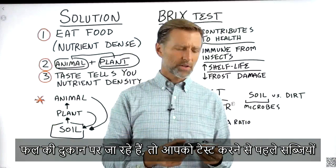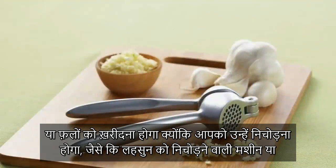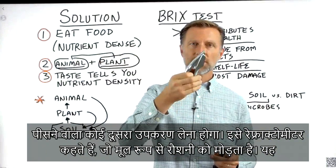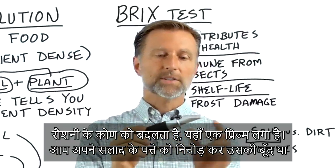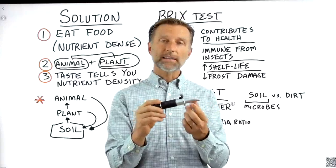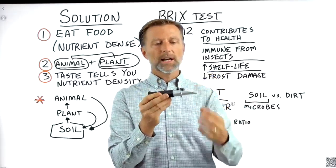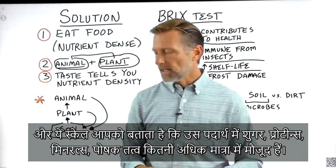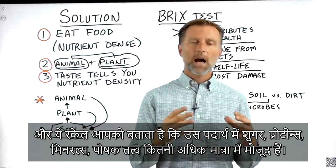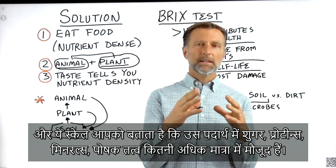Well, if you're going to go to the grocery store, you're going to have to buy the leaf or the stem or the plant or the fruit before you test it, because you have to crush it in a garlic press right here, right? Or some other crushing device. This is called a refractometer, which basically refracts light. It changes the angle of light. There's a prism here. You just take a drop of a crushed leaf from your salad or a tomato or a berry, and you put it right on this little lens right here. You put this on top, and you look into the light, and you will see a scale, okay? And this scale tells you how concentrated the sugars are, the proteins, the minerals, the nutrients.